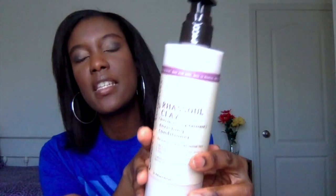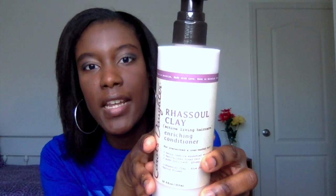And the other conditioner I got is actually from the line of the other hair mask from Carol's Daughter that I liked, but is not going to end up in my hair regimen. This is the Rhassoul Clay Enriching Conditioner. This whole line with the Rhassoul Clay is for overworked and overwashed hair, and it's supposed to help restore essential moisture, revitalize tired hair, and add brilliant glossy shine.